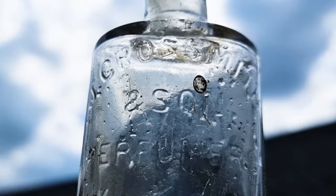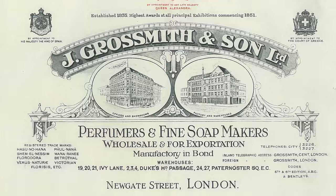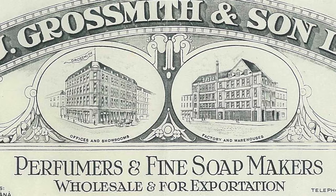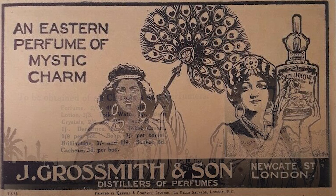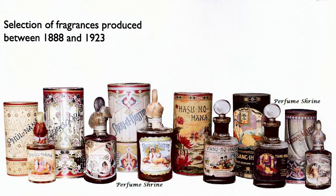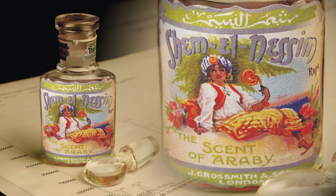Grossmith is one of England's longest established perfume houses, founded in London in 1835 by John Grossmith. The family business developed into an influential, famous perfume house, manufacturing a wide range of perfumes, essential oils, fine soaps, face powders, and luxurious body creams. The factory in Newgate Street got the nickname the Laboratory of Flowers. They are now an online business but also feature in high-end shops, such as Fortnum & Mason. In 2006, they regenerated their classic designs, using century-old formulas and old designs to replicate their golden era of perfume. What beautiful branding.